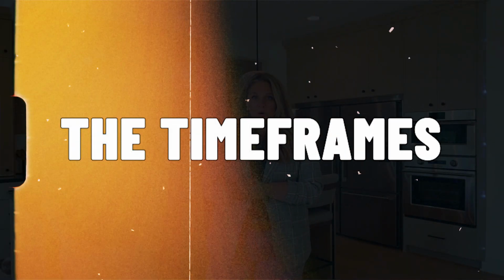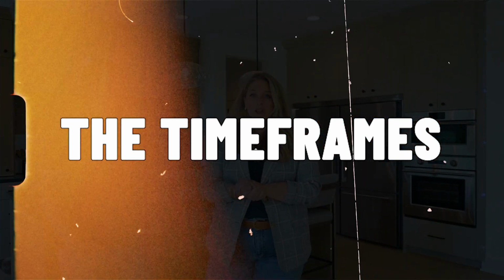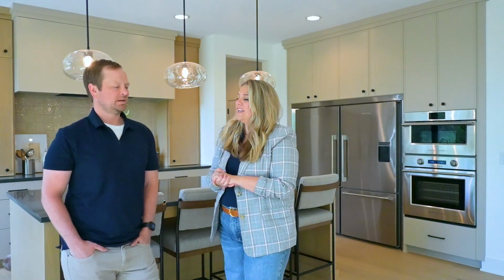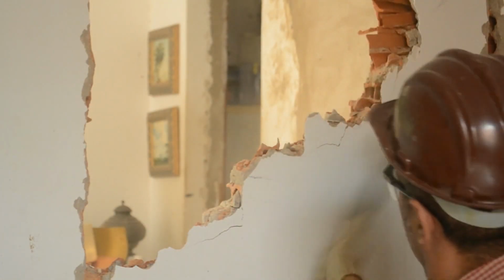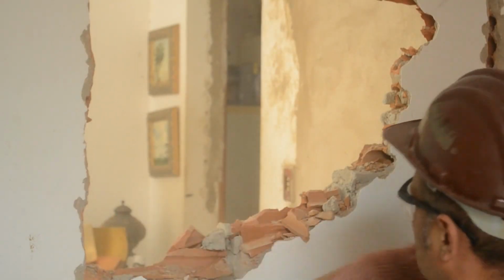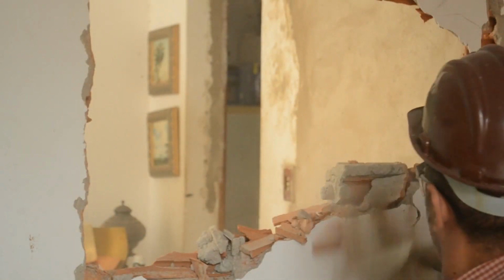Now, I bet you all are thinking, how long is a teardown? You know, the demolishing, digging, and then rebuilding. So what would you say about that, Greg? Well, the teardown itself can go extremely fast. I've had a lot of homeowners be surprised: hey, the house was here and now the house is gone.